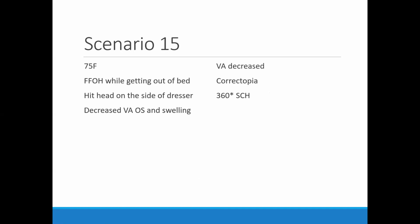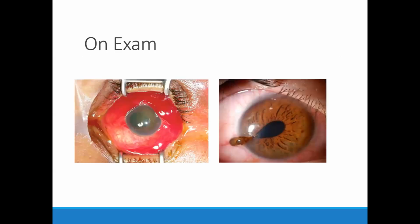All right. So now, a 75-year-old patient fell from her own height while getting out of bed and hit her head on the side of the dresser, with decreased vision and swelling. And here, what do you guys see?